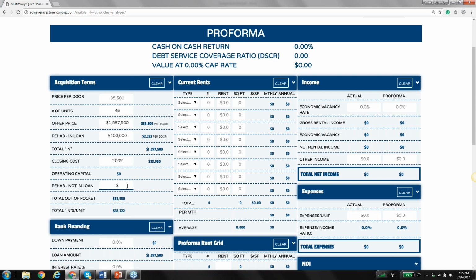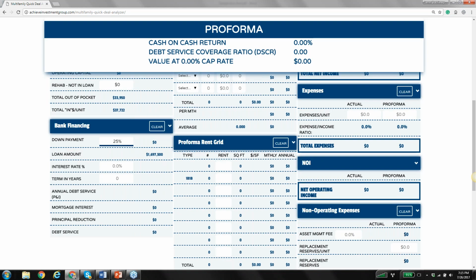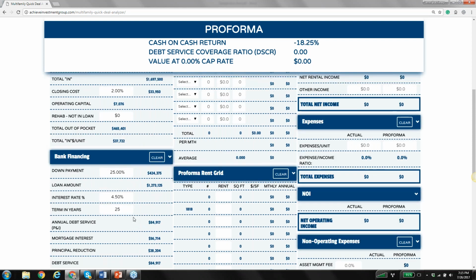Rehab in loan, let's say you don't have any, so there's zero rehab in the loan, and let's go down. Let's say you're doing a down payment of 25% and an interest rate of, like, right now 2017, let's say 4.5%, with a term of 25 years. So you basically get some numbers here.